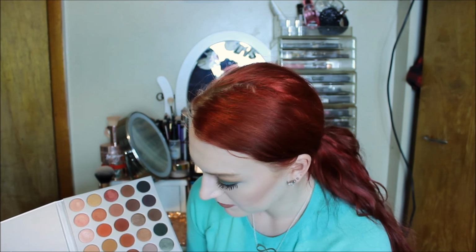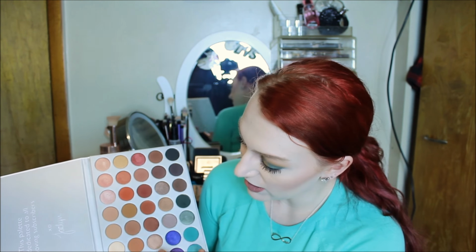Let's just swatch these out. Oh, they look completely different when you swatch them. Let me see if it's closer to this one. If you mixed these two shades, you would make Kylie's shade. This is Kylie's shade, and those are the two shades right there. So those are pretty similar. If you mix those two, you would probably make that one.